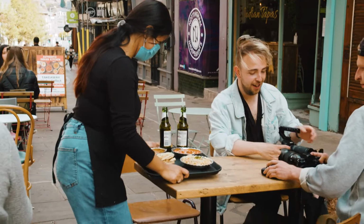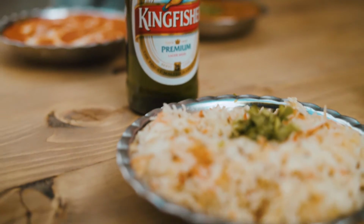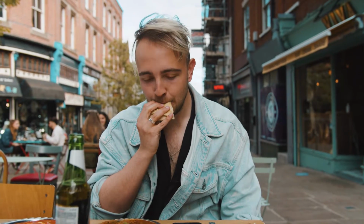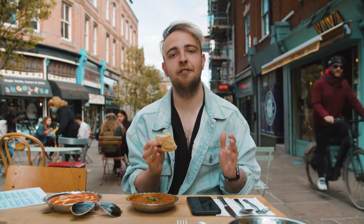Let's see what we got. Got the highway butter chicken, and we've got the curler coconut curry. And one of my favorite things about just food in general, people, is dipping delicious bread into delicious flavors. Half of the menu is veggie stroke vegan, so there are plenty of options depending on your dietary requirements.